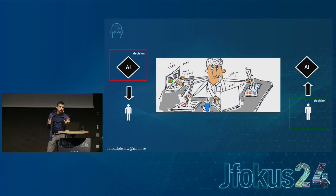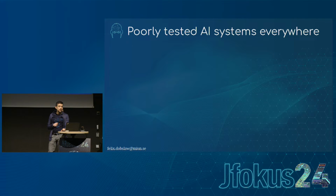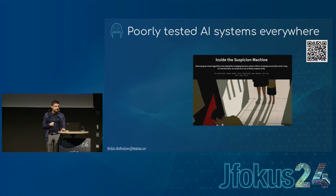Whereas on the other hand side, we have the automation part, which is more about removing the human out of the loop. In the research that we are doing, we're mostly interested in the augmentation part, to help people become better versions of themselves through tools and methods. The automation part is and has shown to be somewhat problematic in many situations, and there are many cases out there where the systems that have been deployed in reality are pretty crappy.